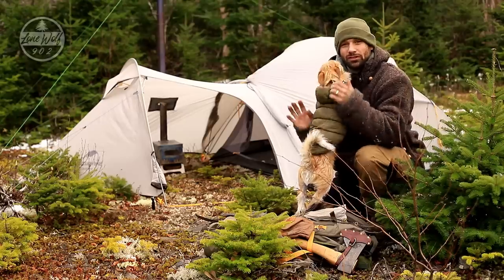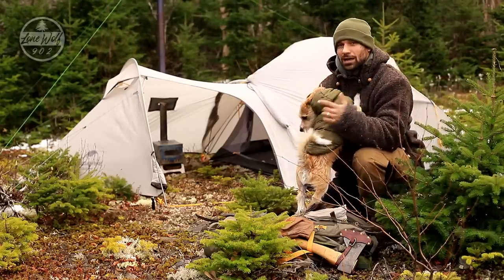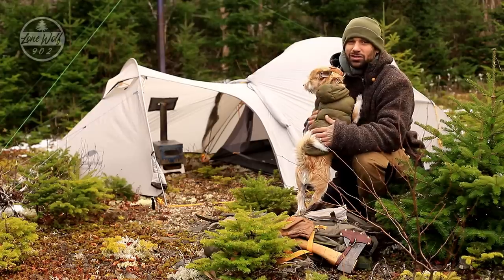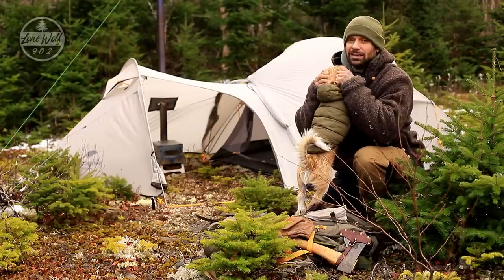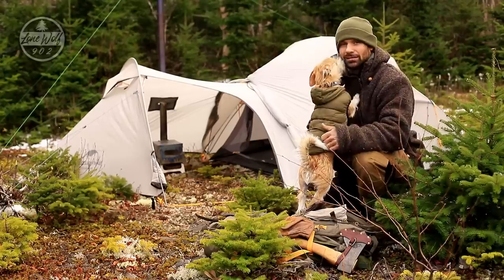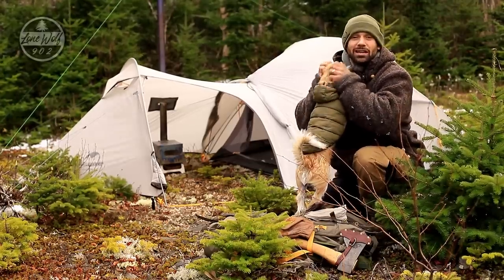So we've got the tent, stove, sleeping bag, air mattress all set up. Now it's time to collect some firewood and get started on a hot drink because it is quite cold out and we did hike in a little way. So we're gonna get the axe out, saw, collect some firewood and start that fire.